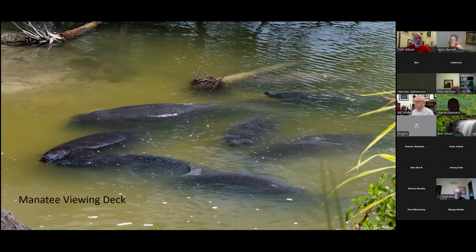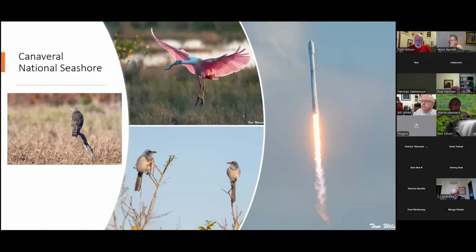Also, there's a manatee viewing deck. It's not a part of the Black Point Wildlife Drive, but it's in the Merritt Island National Wildlife Refuge. And oftentimes when I go there, the manatees are there. You certainly want to have a polarizer, and the water's not very clear. So there's certainly better places to photograph manatees in Florida, but it's nice to go there and see them at least. Merritt Island National Wildlife Refuge is right next to Canaveral National Seashore.